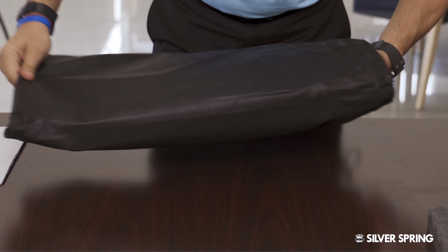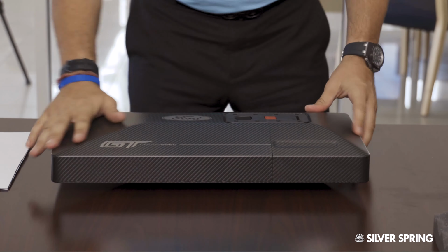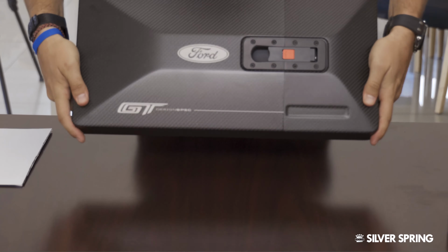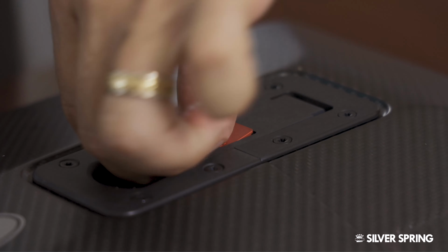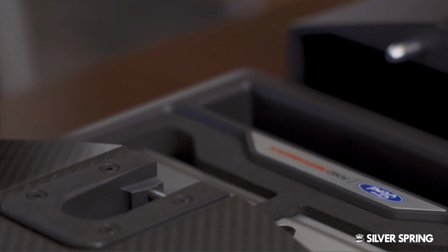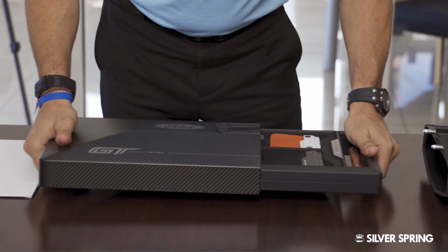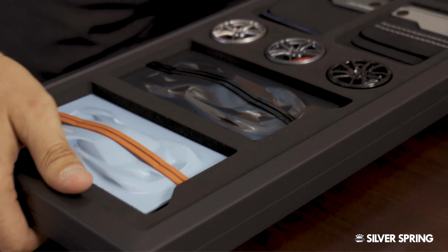Here we go. Wow, that's pretty awesome. It's pretty neat. And here's all the different interiors. Wow, look at that. How cool is that?